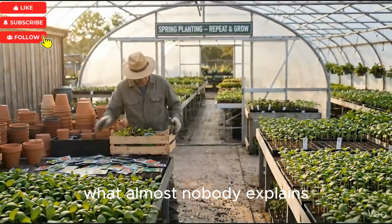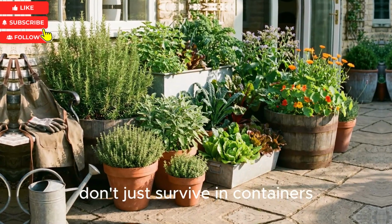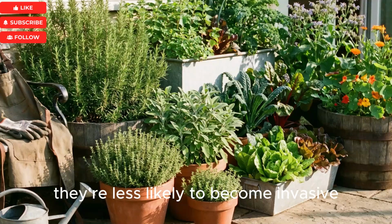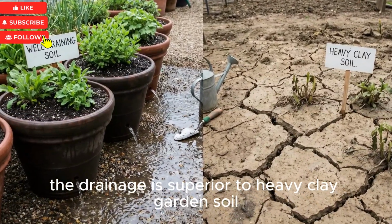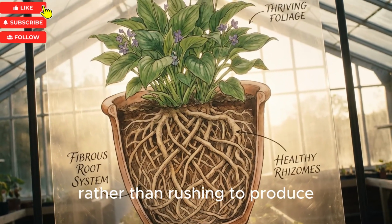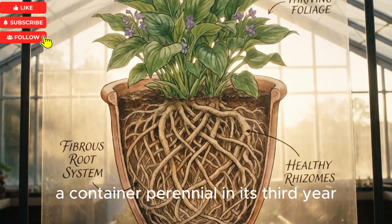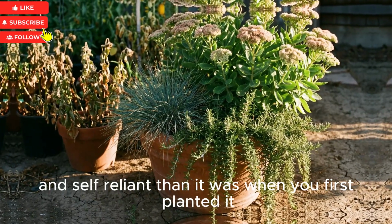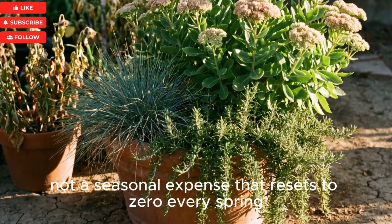What almost nobody explains, at least not with the specificity it deserves, is that a substantial number of perennials don't just survive in containers, they actually thrive in the controlled environment that a pot creates. They're less likely to become invasive, they're simpler to control, the drainage is superior to heavy clay garden soil, and because perennials channel their energy into building robust root systems, rather than rushing to produce maximum seed output in one season, they develop genuine resilience over time. A container perennial in its third year is exponentially more drought-resistant and self-reliant than it was when you first planted it. It's a compounding investment, not a seasonal expense that resets to zero every spring.